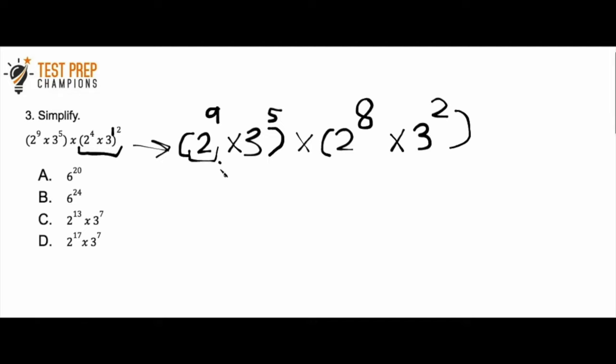So we have 2 raised to the 9th here, and we have another number that has a 2 in the base. So what we can do is just do 9 plus 8. And we're just going to leave that 2 as the base. So what is 9 plus 8? 9 plus 8 is 17. So that will become 2 to the 17th.